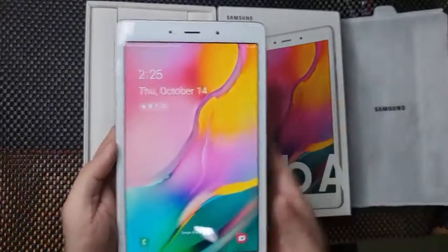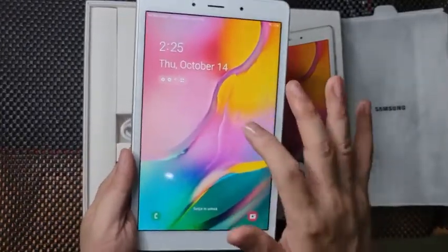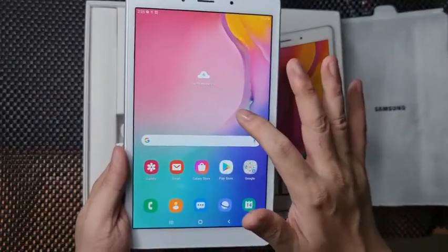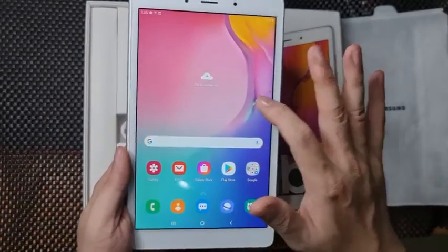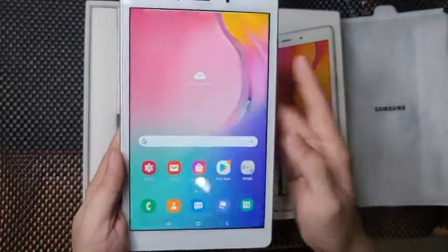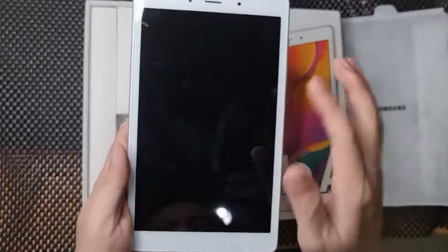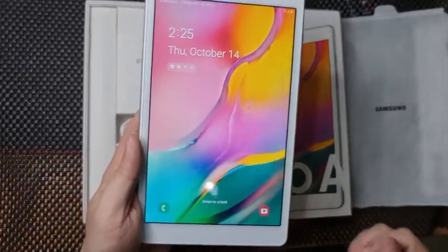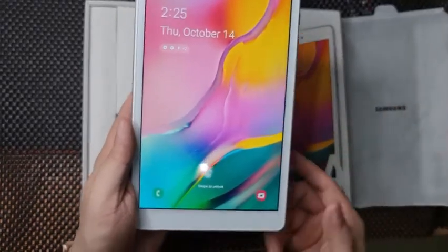Okay, I like that my tablet or my phone can do double tap, so double tap to close and double tap to wake up. I think it will be set up. But this one, I think definitely double tap to wake up is on. Yeah, it's on. Maybe later I have to set it up for double tap to close.